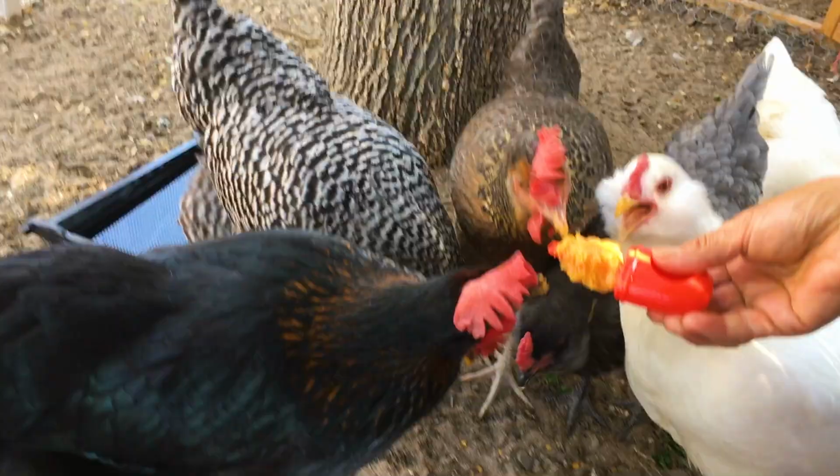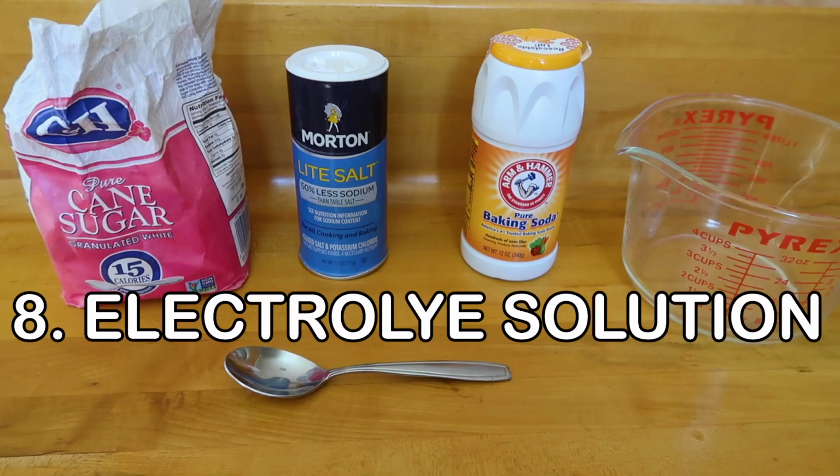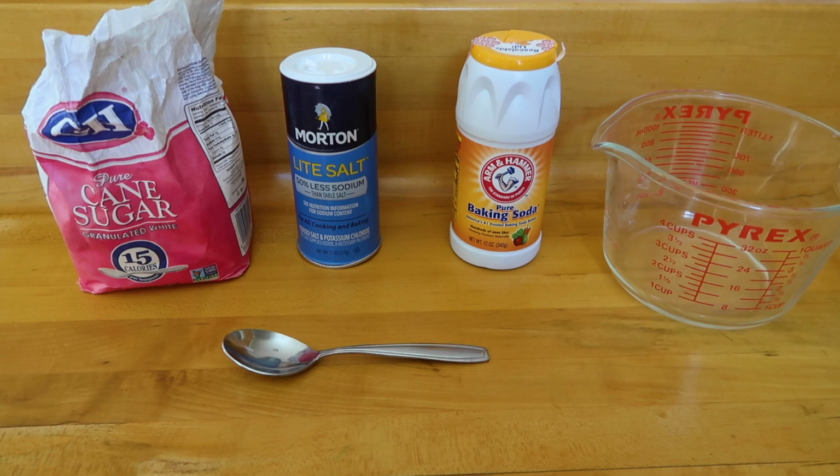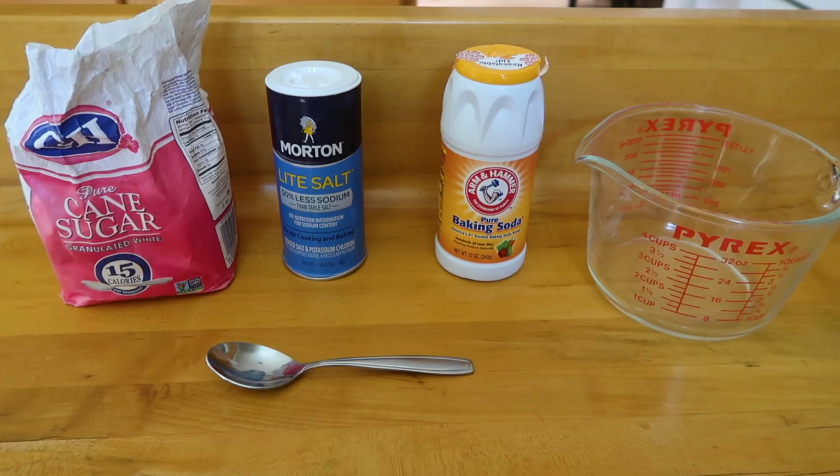Tip 8. Poultry electrolytes water solution. I'm going to show you how to make an electrolyte solution. If you have a chicken in particular who is suffering from the heat, this mixture can be given to it with a dropper if it is not drinking water on its own. This solution is also good to put in the water for the chickens if it is very, very hot outside and you observe the chickens panting and in need of a boost.